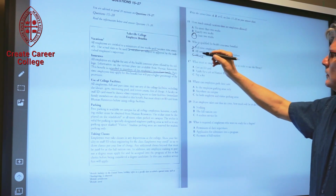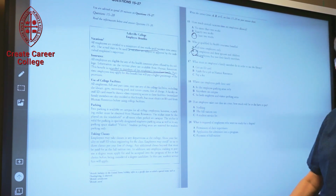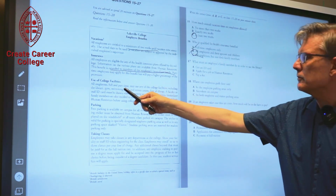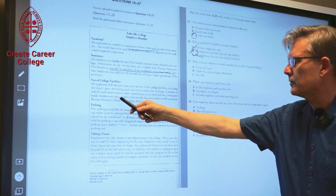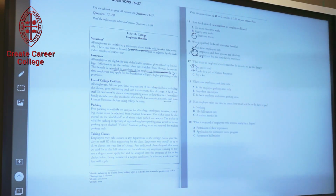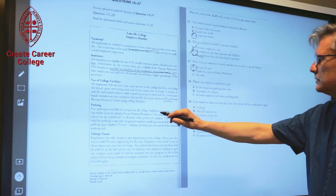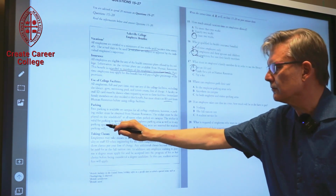That's wrong. And that's right. Spouses and children, immediate family. What must an employee's family member do to use the library? Use the library, faculty, employees' family members, obtain an ID card. Okay, so ID card. Where do they park their cars? On campus, all college campuses, in designated employee parking, and visitors.